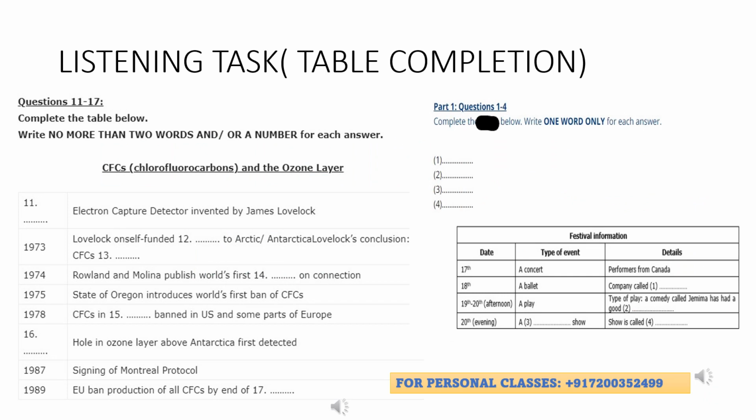You'll hear a lecturer talking to students about the ozone layer and CFCs. First, you have some time to look at questions 11 to 17. Now, listen carefully and answer questions 11 to 17.